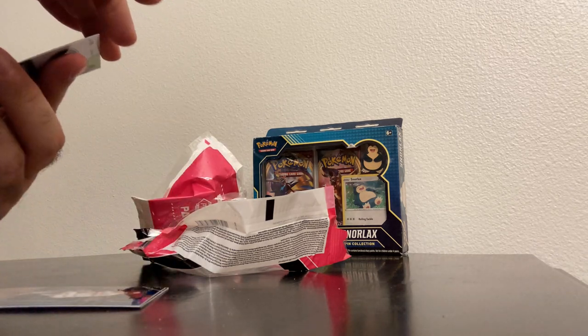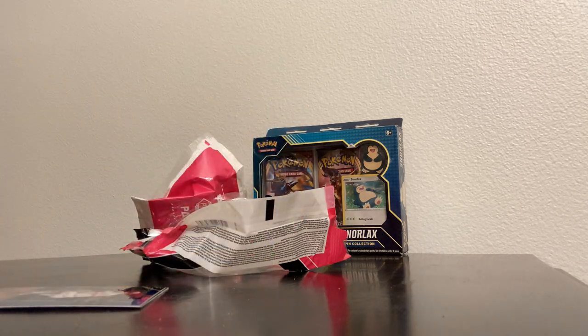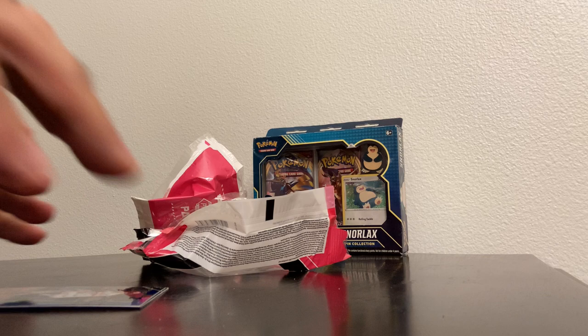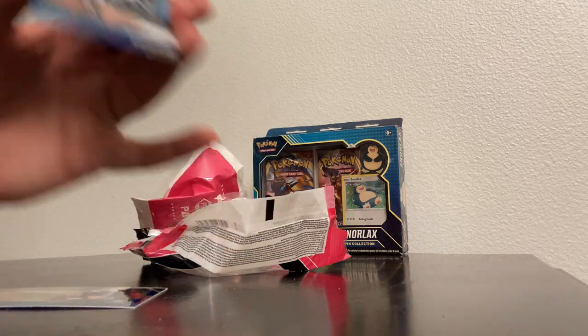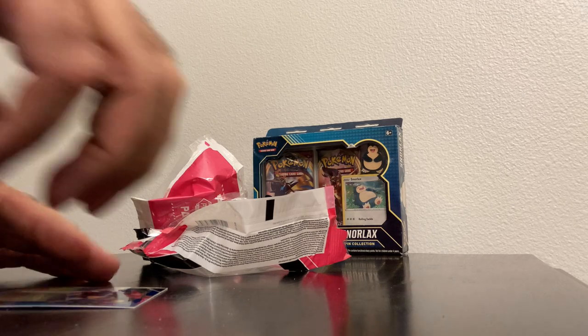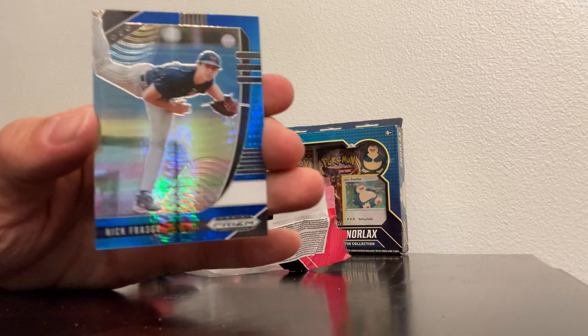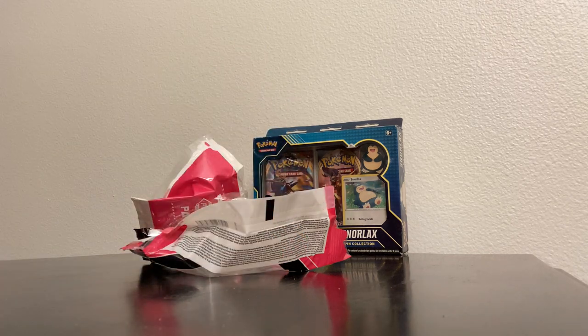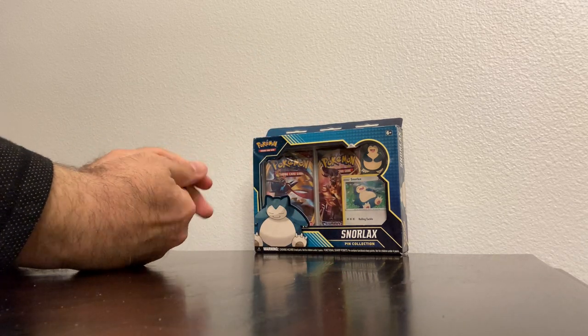Have pitcher from Georgia, Emerson Hancock. Connor Phillips. And blue prism, Nick Frasso. All right. Some young stars and autographs here pulled, and hope they become all-stars, Hall of Famers for you.